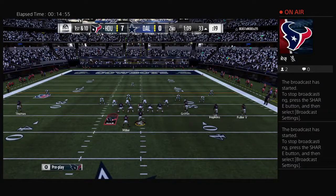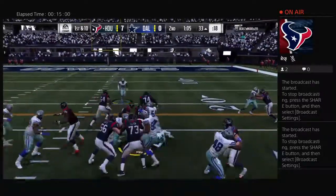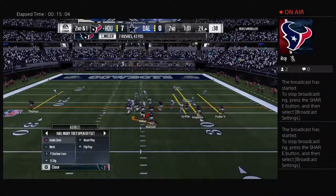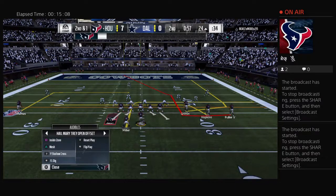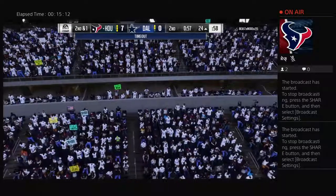Richmond. A 1st down carry now for Miller, and room there to work it inside the 25. Give him 9 on the carry that time, and they're set up with a 2nd and 1. Now the Cowboys going to burn the first of their timeouts as the stop.